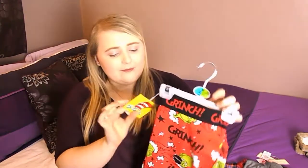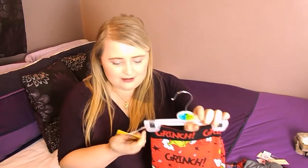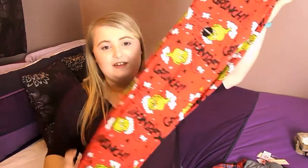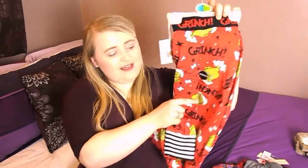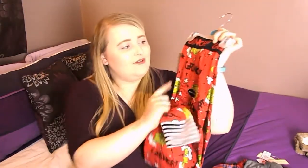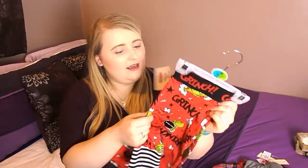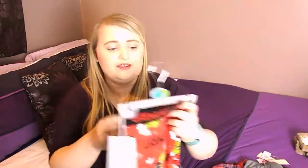I got these Grinch pyjama bottoms for £8, and I love these because they've got little stripy ankles, and they must be Grinch because they say Grinch all over them. It says grow your heart 3 sizes on the back of the little tag, and it's covered in Grinch. It's basically the little Grinch with the Christmas hat and then the word Grinch all over it, and the word Grinch around the waistband. It doesn't have any buttons or bows like the other ones do.